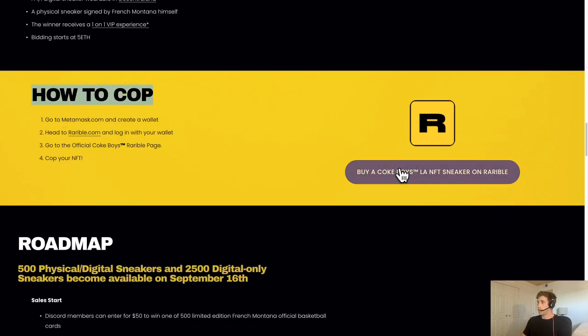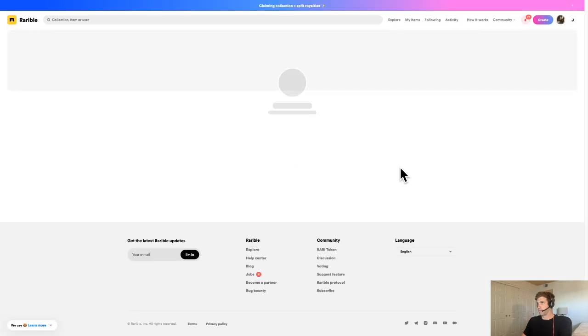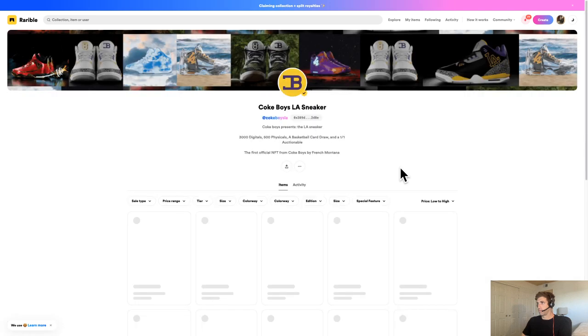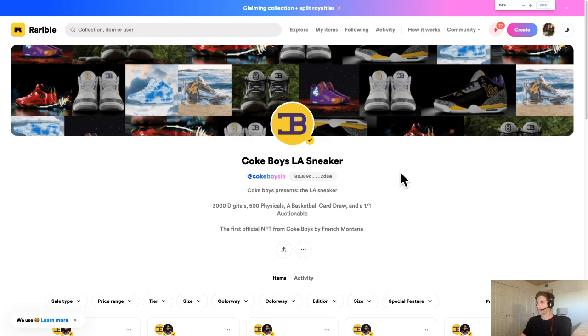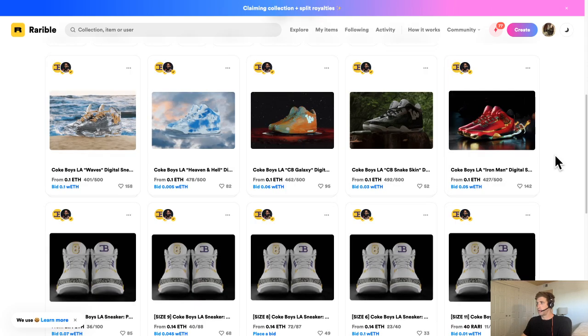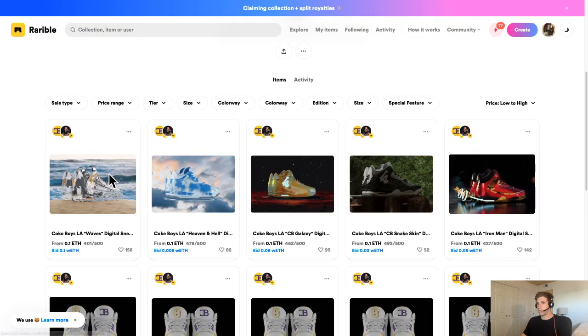And how to cop, we could go to Rarible. So they've chosen Rarible to launch. And there it is, Coke Boys LA sneakers. We can scroll down. Looks like they've got a bunch of different digital types, as well as the LA sneaker. Very cool.